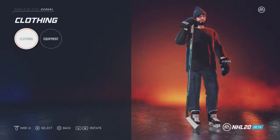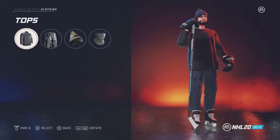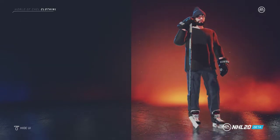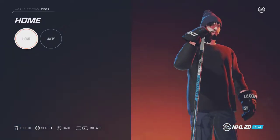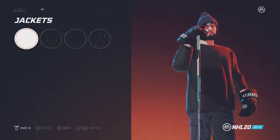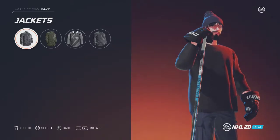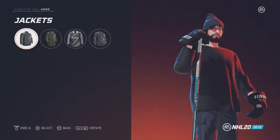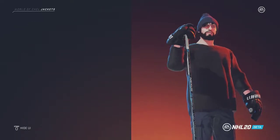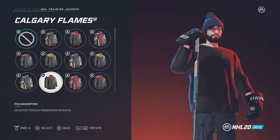The one thing that blew my mind is the clothing. The clothing absolutely blew my mind, because every category has a subcategory. So let's go with tops. Tops has, you know, home and away. I'm going to go with home because I like the home jerseys better. So every one of these categories has a subcategory. So jackets, it has a subcategory to it where you can actually have NHL training jerseys or training jackets, which are pretty sweet.